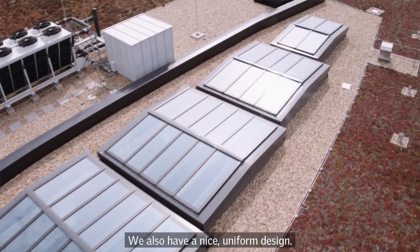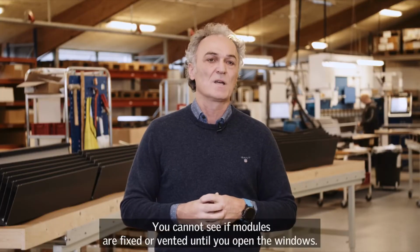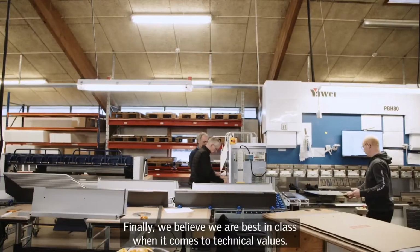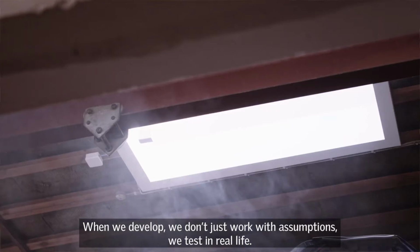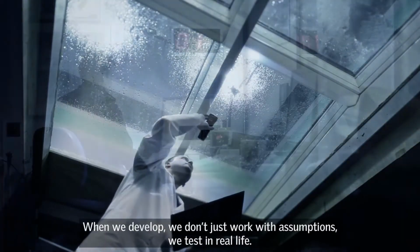And then of course we have what we see is a very nice design where we actually made it uniform. So you can't see if it's fixed or vented before you actually open the vented windows. So it's a nice design. And then finally, of course, we believe we are best in class when it comes to technical values. When we develop, we always have not only working with assumptions, but we also tested it in real life.